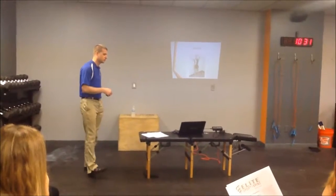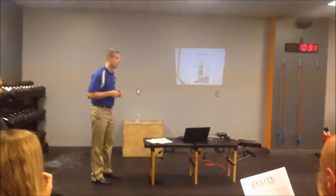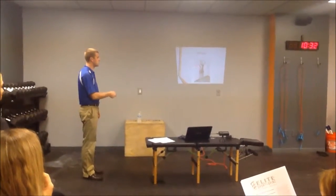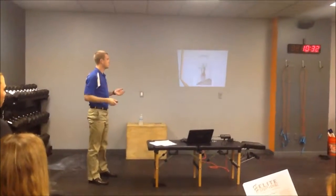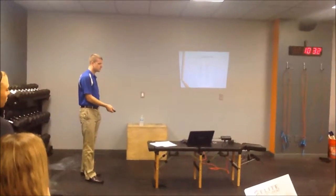Wall angel is a screen for the upper thoracic spine. So going back to that deep squat where she started to lean forward, she's obviously lacking some extension through that thoracic spine to be able to get back. So what we have to do for this one is just stand against the wall, bring your arms up to 90 degrees, and then slide down the wall, keeping your hands where they're at. So it's checking both shoulder and thoracic mobility, but this one's focused a little bit more on the thoracic spine.